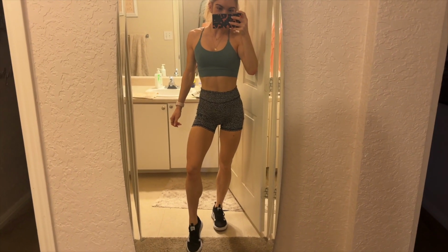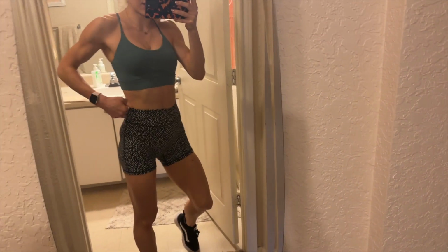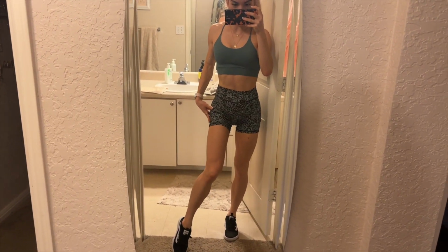Good morning, everybody. This is the fit for today. I got this sports bra from Shein, I think. Buff Bunny shorts, Vans Ultra Range, my fave.